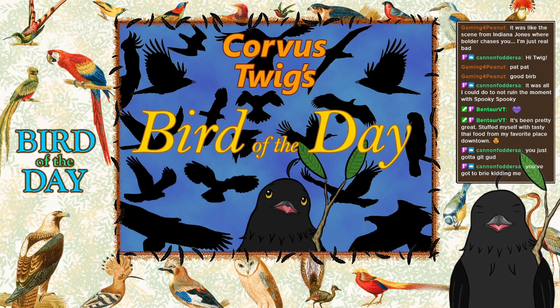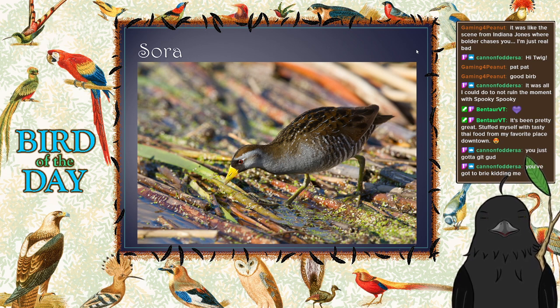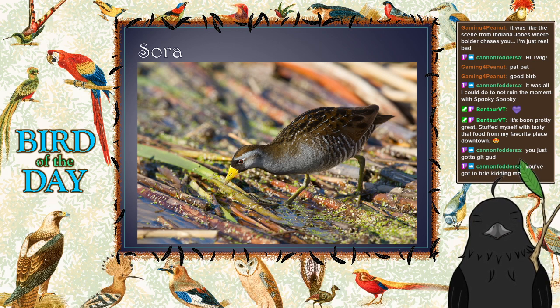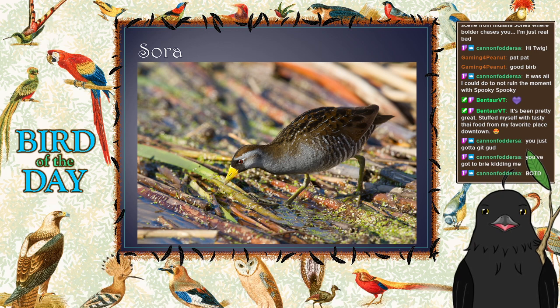Bird of the day today is the Sora! The Sora. Oh, you never heard of Sora? The interesting thing about the Sora is they're a common but elusive bird. Pretty little brown bird, got the good long legs, that bright yellow beak, some cool red eyes. Pretty cool little birds. Let me tell you a little bit about the Sora.